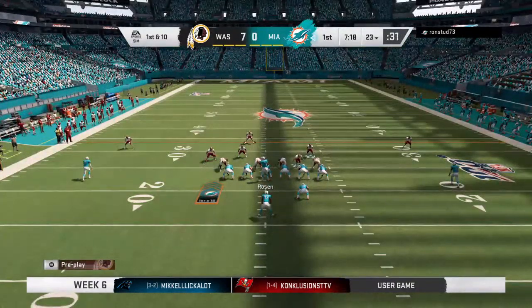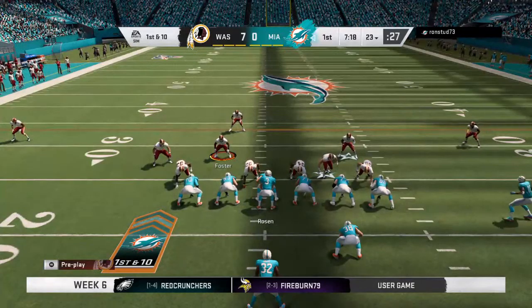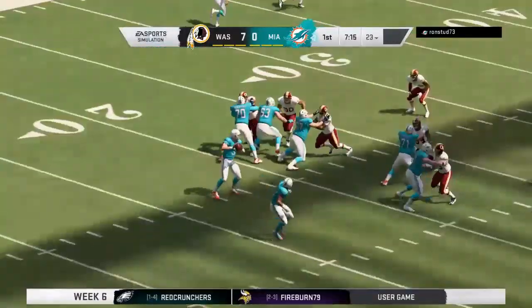Set to start the drive. They had the interception last time. It led to the opening touchdown. So now 7-0 the score as they start 1st and 10. They go back to the air here after the INT on the last drive.